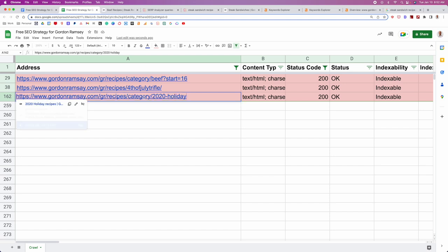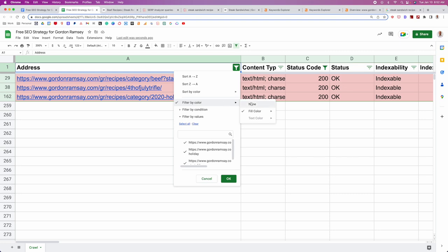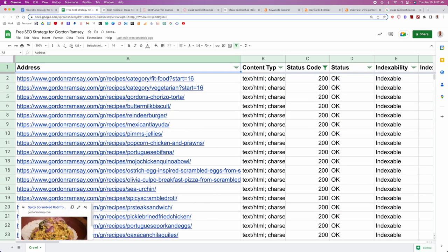I would never use a year in any category, because you just know next year it's gonna get outdated, then you're gonna have to do a 301 redirect to the new year. So keep your categories evergreen. Don't include time-dependent variables in there. So that's the first thing that we looked at there. Now, let's go ahead and get rid of that. And now let's look at some other things here.